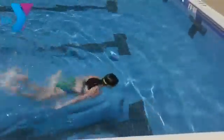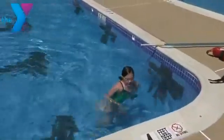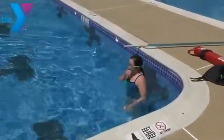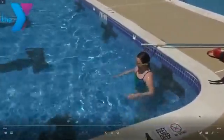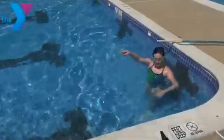All right, so now we're going to do our stroke. Typically, we ask for a breaststroke or front crawl. Which one do you want to do? Breaststroke. All right, so we're going to do breaststroke. All right, Gwen, go ahead. To the end of the pool? Yep, to the end of the pool.